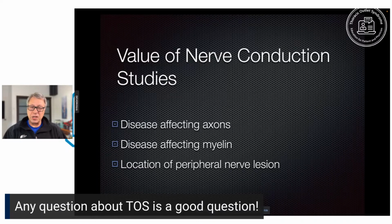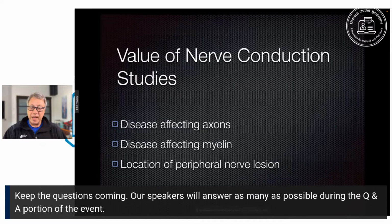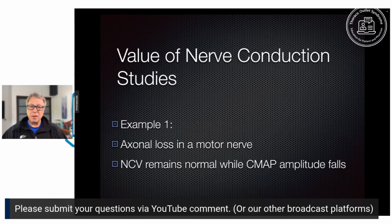Okay, so nerve conduction studies are part of the whole EMG thing. They look more at the nerves than at the muscles, and they can look at the axons and the myelin and sometimes help you localize a nerve lesion. Let's use an example here. Let's say you do this study on a patient who has loss of axons, so some of their motor fibers have damaged axons. The nerve conduction velocity will remain normal because there are still some normal motor fibers, but the compound muscle action potential, the reaction of the muscle, will not be as strong as normal. So you know that some of those motor fibers are damaged, but some are not, because the velocity is still the same.